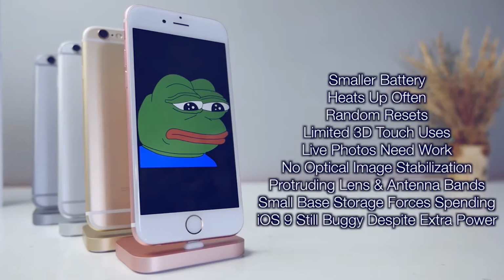And there's a lot I didn't like about this guy as well. The live photos could use some work, where you're done taking the picture and you move your phone and you're going to see that in the live photo. It also heats up very often. I'm not sure that can be fixed by software, and it gets random resets. Sometimes I'll leave my phone there and it'll completely cut out power. I'll have to hard reset it to get it to turn on. Don't know what that's about.